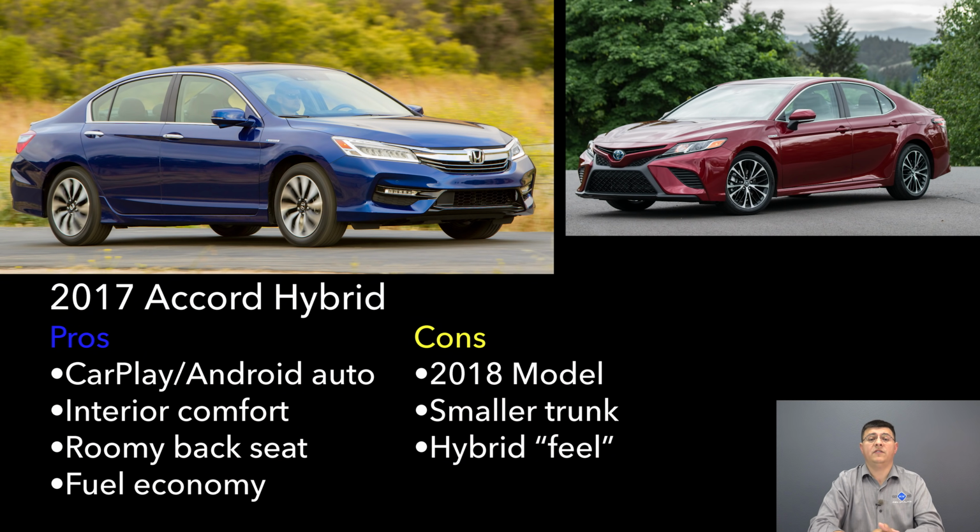The fiercest competitor for the Camry is the Honda Accord, so it really should be no surprise that the fiercest competitor for the Camry Hybrid is the Accord Hybrid. Of course, I'm talking about the 2017 Accord Hybrid, because the 2018 Hybrid has not been released yet. We haven't driven one yet, so we don't know what that will be like. The Accord Hybrid gets Apple CarPlay and Android Auto, features that we don't see in the Camry Hybrid and we don't expect to see anytime soon. Toyota says that they're really not interested in developing smartphone interfaces that use CarPlay or Android Auto at this time.